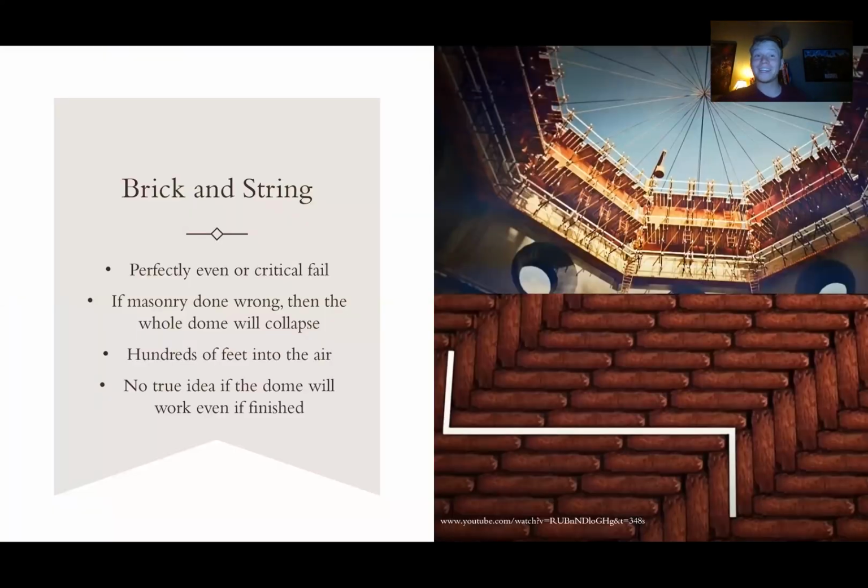So, brick and string. This dome had to be perfectly lined up. If it was off even by a centimeter, the thing could critically fail and wouldn't be able to hold itself. So it had to be straight all the way up, or it would not be able to support itself. So that brings us to the question, how? Well, Brunelleschi was able to produce the idea of using the string that was attached to the flower, and that's what the guy found, a pattern that would be moved slowly to make sure every brick was laid and would be in the right spot.